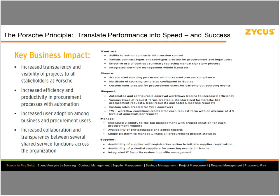So one of the earlier adopters of this new class of application, seeing great benefits by digitizing not only the core functional processes within sourcing and procurement, sourcing, contract management, supplier management, but also adding this portal on the front end to adjudicate and manage end user requests as efficiently as possible.